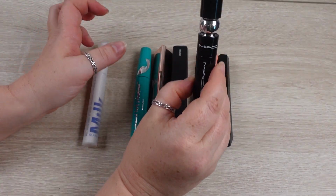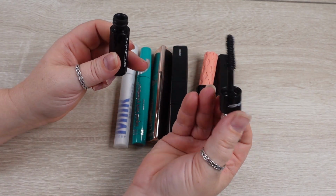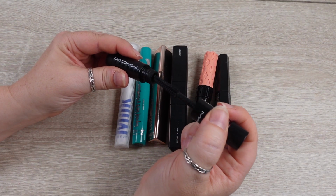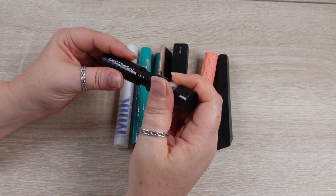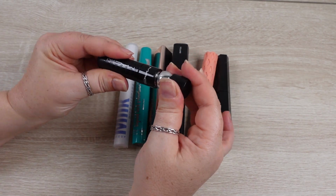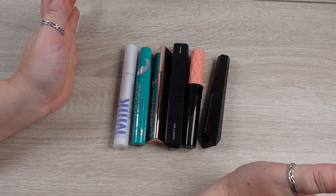I really enjoyed this one from MAC. It's a mini MAC Stack. The only problem is this formula just irritates my eyes. So I think it's time to let this go because, listen, it's on the dry side too. But I really enjoyed this. I thought it was beautiful. I would definitely recommend this if it didn't irritate your eyes. And I could take it or leave it with the rest of these.